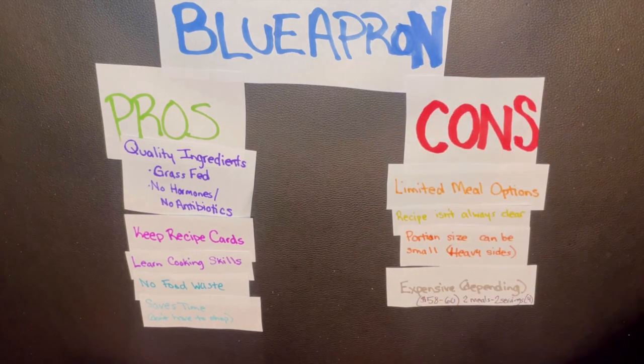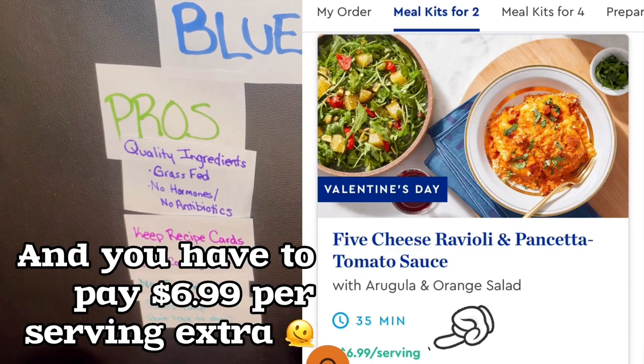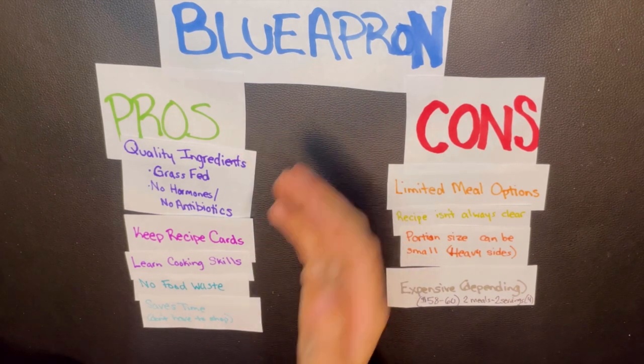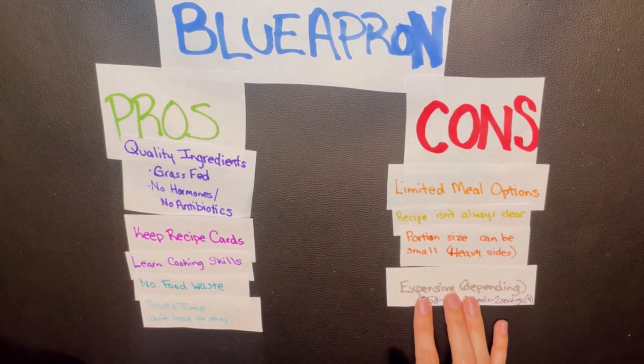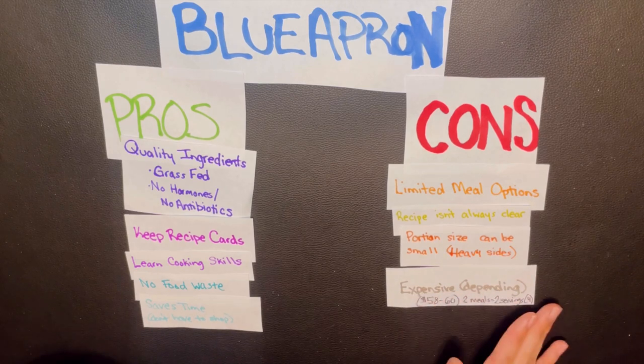Steak? I would say yeah. However, they also have options where it was like a spaghetti dish. I know I can go to the store and spend at most $15 on ingredients to feed us both. So that's literally half of what Blue Apron would have cost. So depending on the meals you get, it's worth it or it's too expensive.